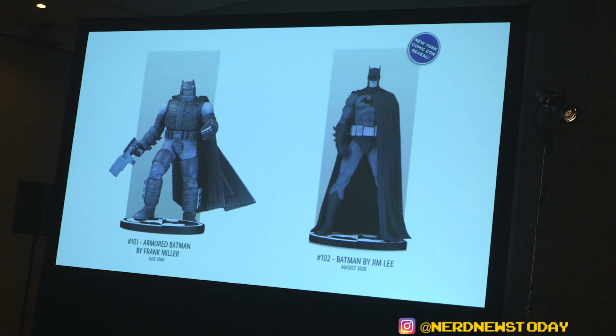Oh, okay. Yeah. So here are the two newest ones that are in the case. We have the Armored Batman from Frank Miller, and the Jim Lee. It's the third Jim Lee Batman black and white statue. This is the first one where he's standing all the way up, because we have the crouching one and the leaping one, and this is the more heroic, classic Jim Lee piece that's out there.